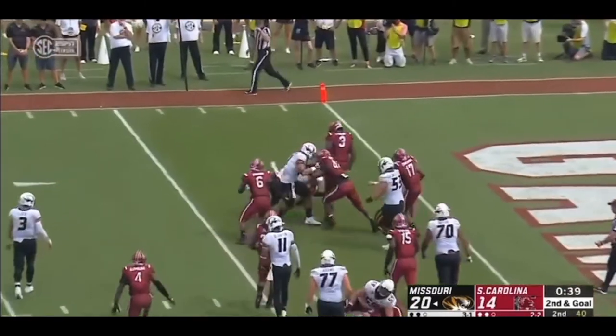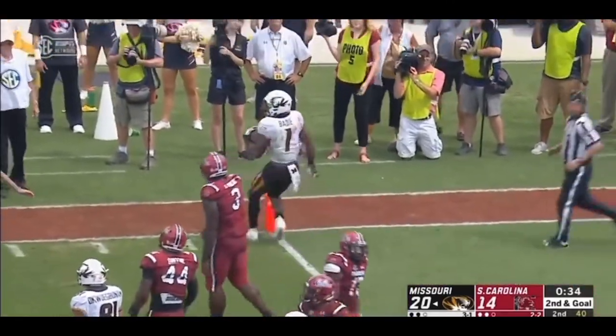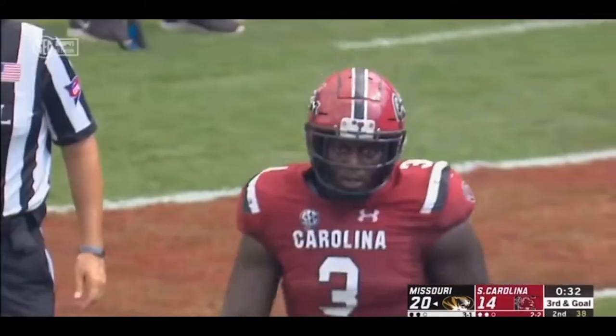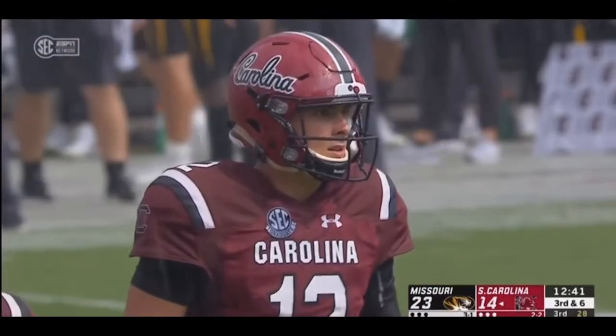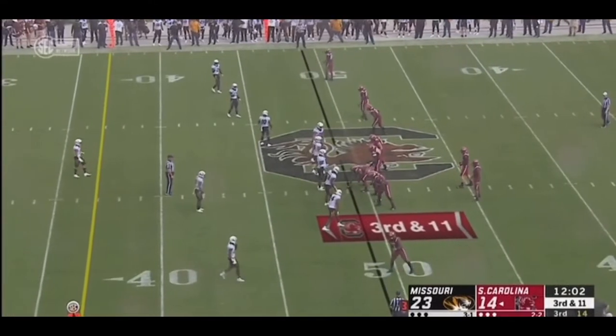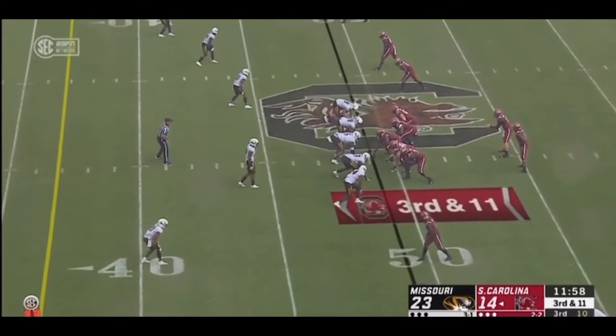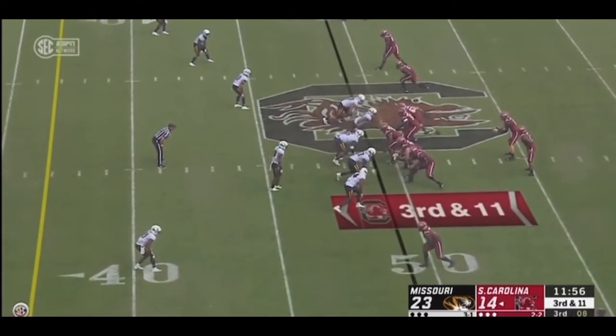Beatty whistled down at the 4 yard line. Javon Kinlaw credited with that tackle for 117 yards and 2 touchdowns. And the rain has really picked up in this one. As you see, Missouri with late substitutions, and they're going to get an opportunity to do so.